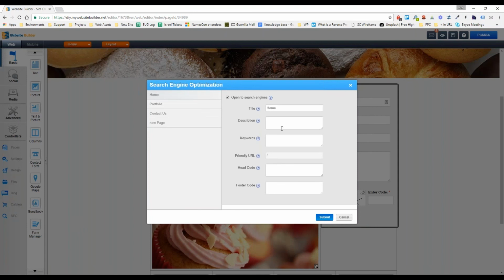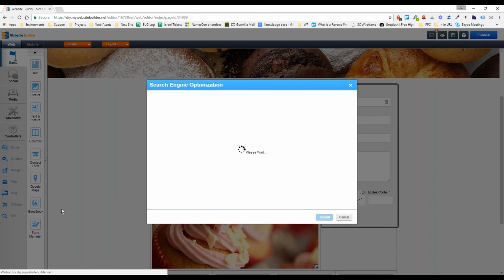Really quickly, the SEO part. Again, you can manage all of the SEO for your entire site right from within here. One interface. So you make changes, add your title, add your description, maybe change the friendly URL, and then submit your changes. So you can do that all from one individual pane at the end or at the beginning or any time during the middle. So we'll just submit that.